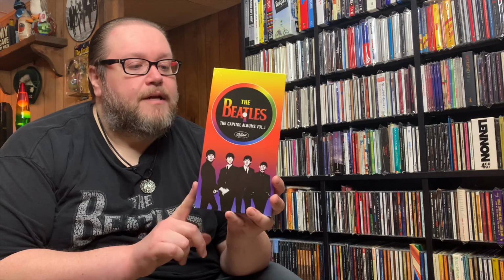So this is Capitol Albums Volume 1. I'm not going to pull everything out here, but it's got a nice little booklet with it too. And then you've got Meet the Beatles, Beatles' Second Album, Something New, and Beatles '65 in this volume. So you got 4 albums.